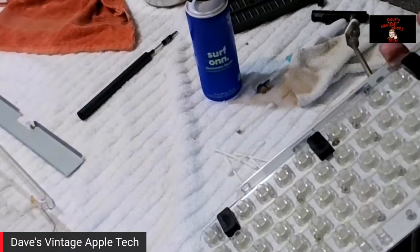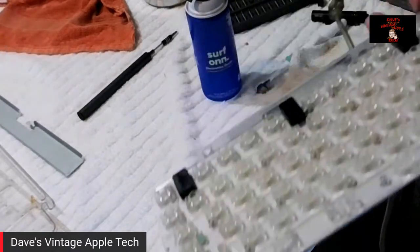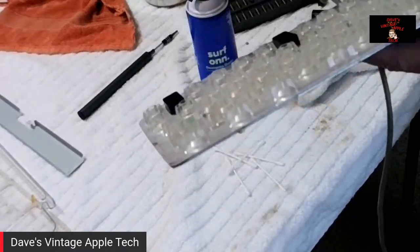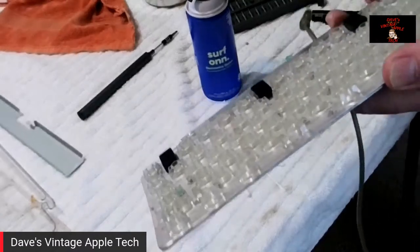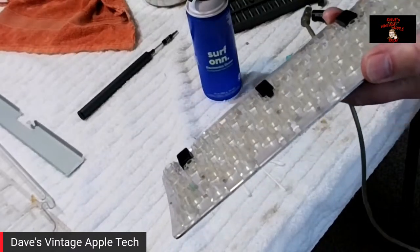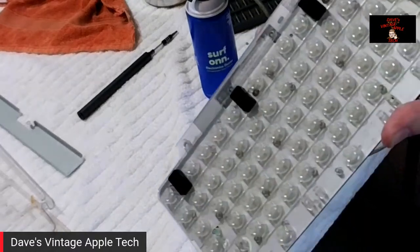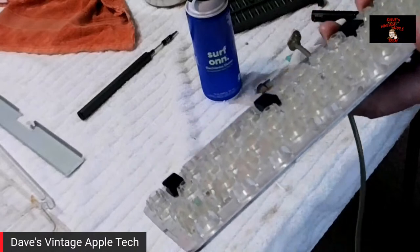Wipe this off here. Trying to get all the hair off of it here. That's always the hardest thing to get off a lot of the time. Just little tiny little hairs and stuff. But pretty good though.